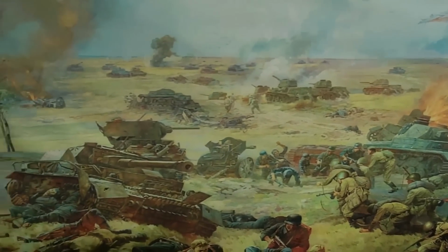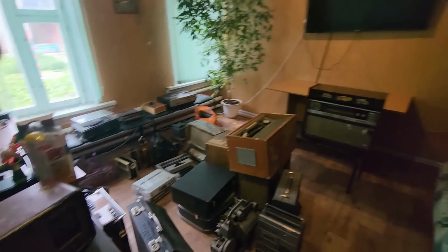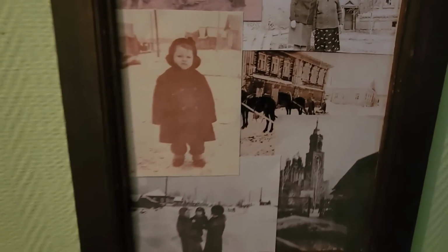Another battle scene here again. Oh no. Just unfathomable, just the damage and the carnage. I think this is the same scene as in the other wall. Depicting the full scale of it all. Look at your planes, all of it in there. We've got tanks, we'll go either way. More artifacts coming. More photos of the past.